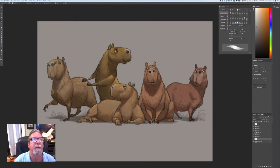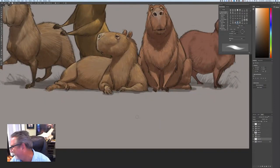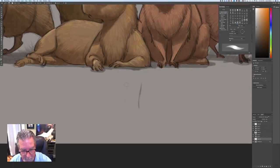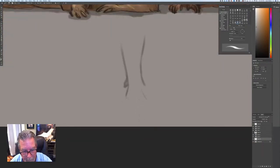Twitch question, can you please do a close-up of the paws, toes? Well, they're just kind of... I just heard toes. Here's a close-up of the paws and toes. Comes down like this. We got a little toe that comes down. I think they have a little dew claw here. What about him? And then it comes down like him. And him. Something like that.